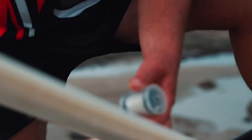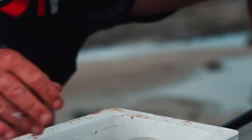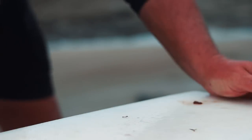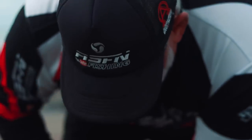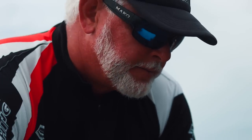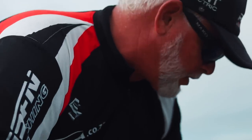Our go-to, choc red bait, and I think I'll quickly switch because my choc is slightly pink. I didn't check. So I think we're going to switch quickly to white mussel, most probably.